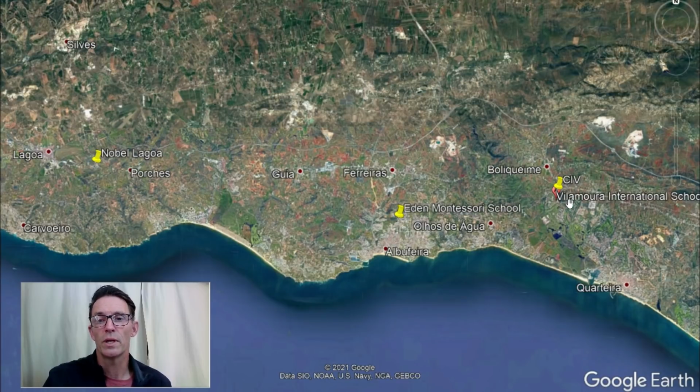Also rated one of the highest schools around in the region is the CIV, which is the Colégio Internacional de Vila Moura, which is only about 15 minutes away, a little bit more than 15 minutes away from Albufeira. So you've got some access to schools nearby.